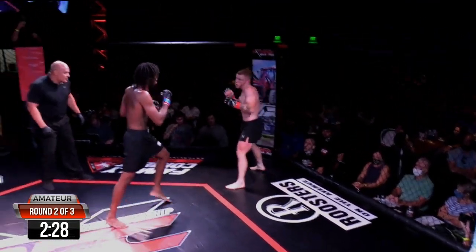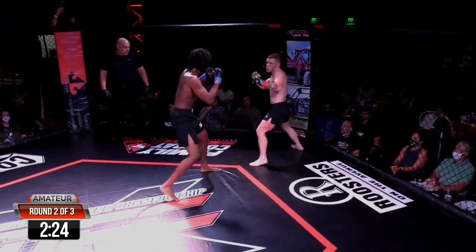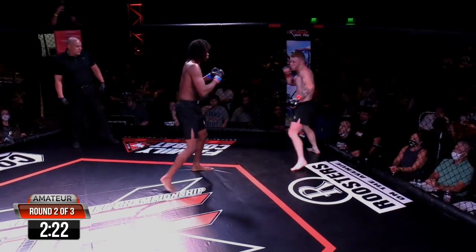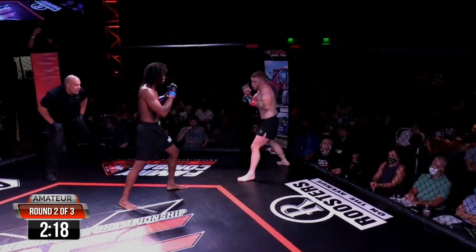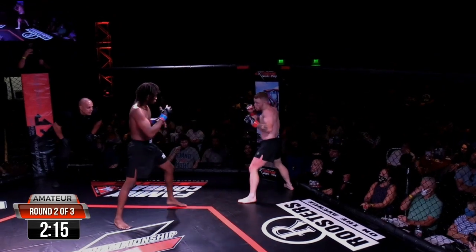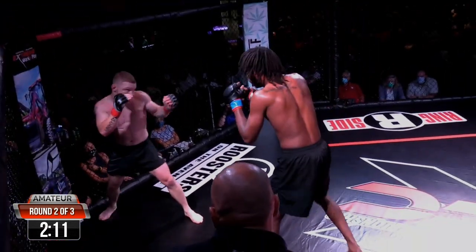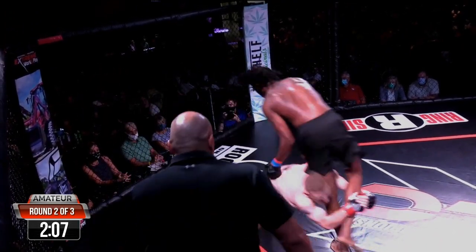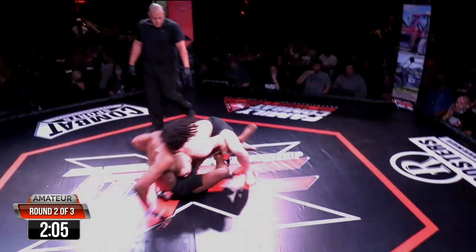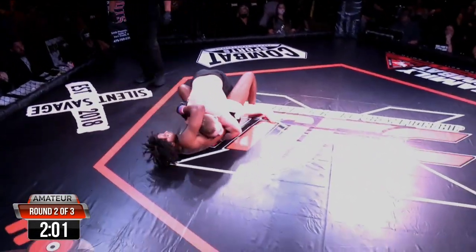Moore's back up, but he doesn't look like he's all there. McKissick has stung him really bad. McKissick looks like he's going to try to fake a takedown and throw that rear hand. Good. Nice double leg. That was a good athletic double leg. He's going to have to hold McKissick down.